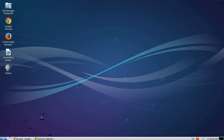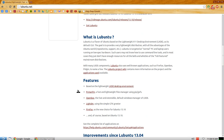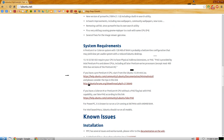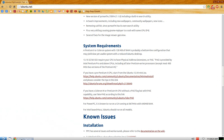You could install another desktop environment. I'll keep this. And yeah, it's really good. This is the latest version. Even on Ubuntu on my computer, because of the graphics, I was not able to run Ubuntu 12.04 smoothly. This is 13.10, released this year, and this is a 2004 computer. Keep in mind.